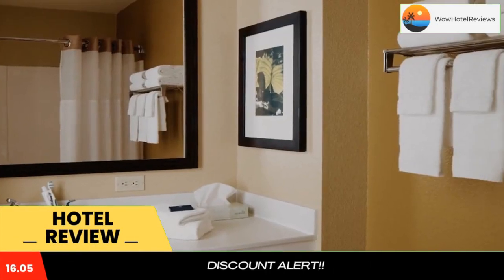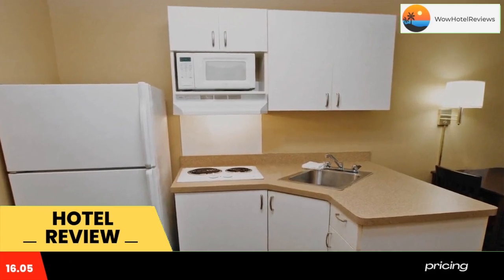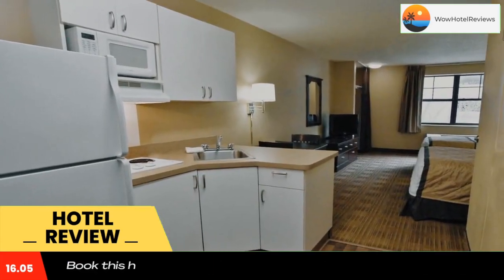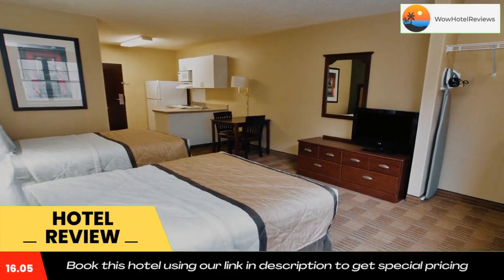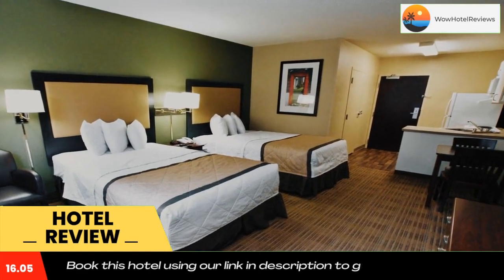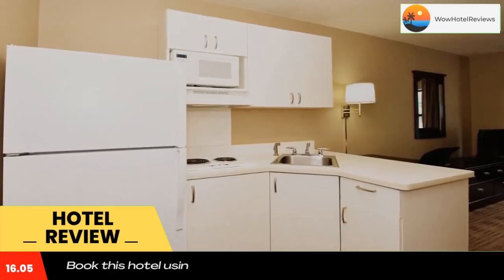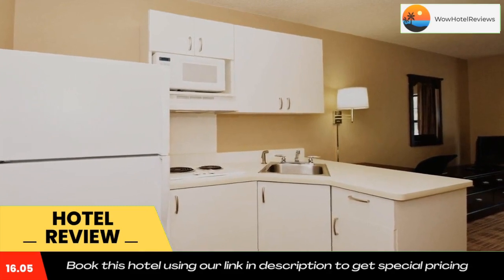This Extended Stay America, Washington DC Herndon, Dulles is located in Herndon and is specially designed for longer stays, with all rooms featuring a fully equipped kitchen. The hotel offers free Wi-Fi and a 24-hour front desk. Every kitchen at Extended Stay America, Washington DC is equipped with a stovetop, microwave and a fridge.